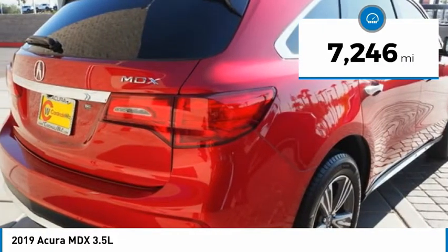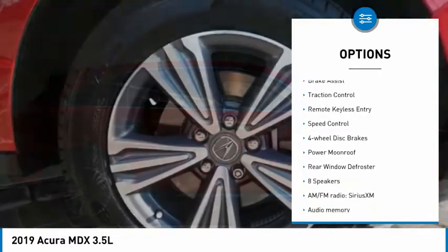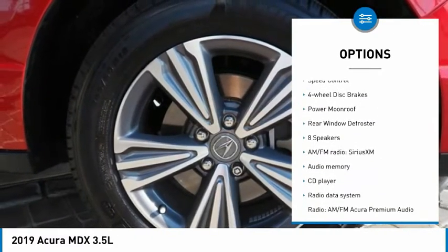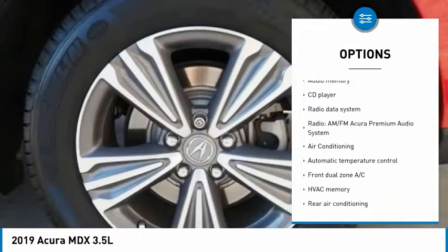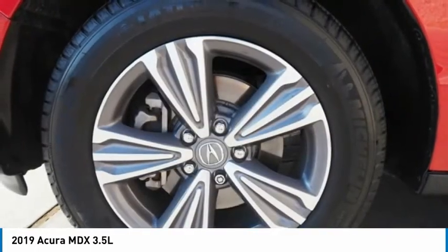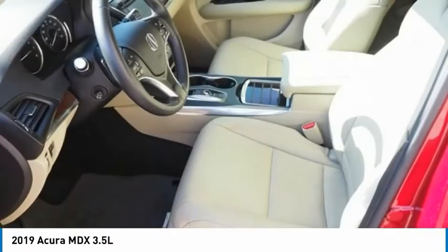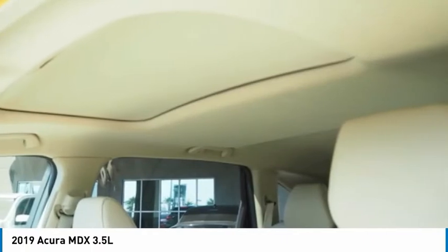Here are some of this vehicle's great options: electronic stability control, alloy wheels, power lift gate, brake assist, traction control, remote keyless entry, speed control, four-wheel disc brakes, power moonroof, rear window defroster. Wouldn't you look great in this vehicle? Stop in today and see for yourself.